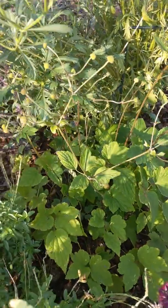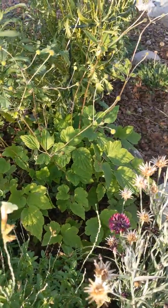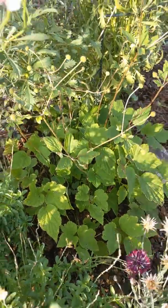Yeah, this is my Anemone September Charm, and it was so beautiful a little while ago, but now it's done. Well, it is called September Charm, not October Charm. So I guess more of a late summer one for her.